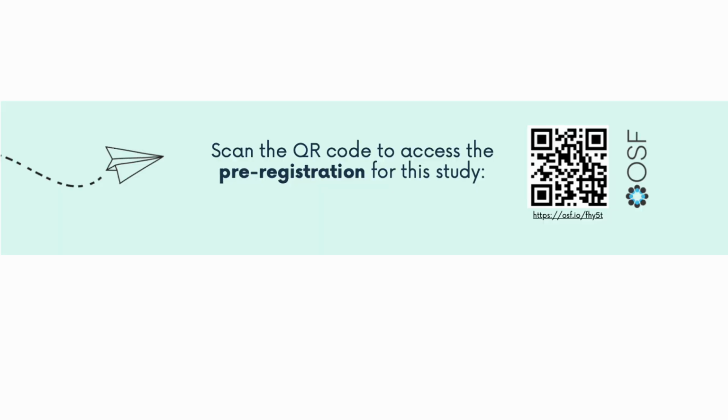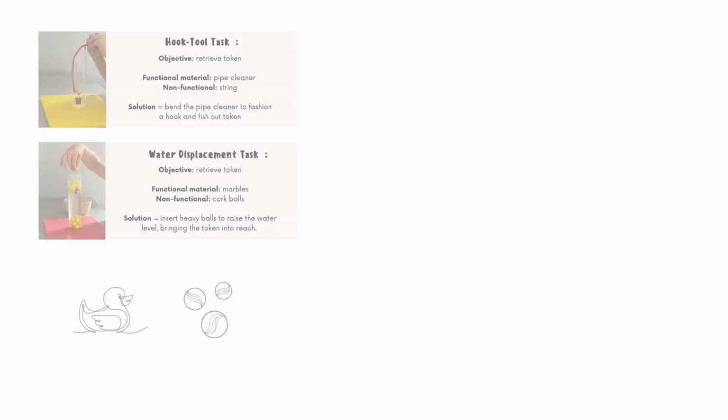Before going further, I just wanted to state that a pre-registration of this study is available via the link on screen now. So moving on to the method, each child completed 2 tasks whereby they were presented with a vertical tube with a teddy token inside which they had to retrieve in exchange for a sticker. And each task is accompanied by both functional and non-functional materials.